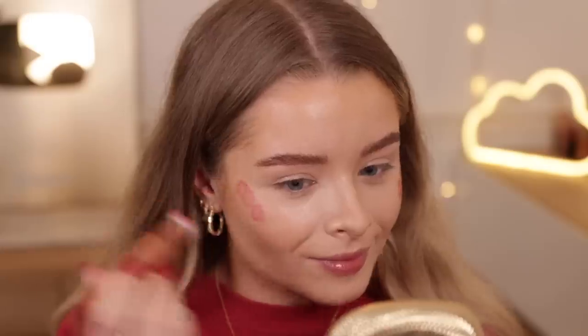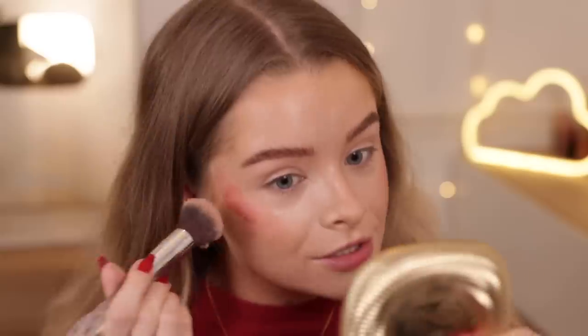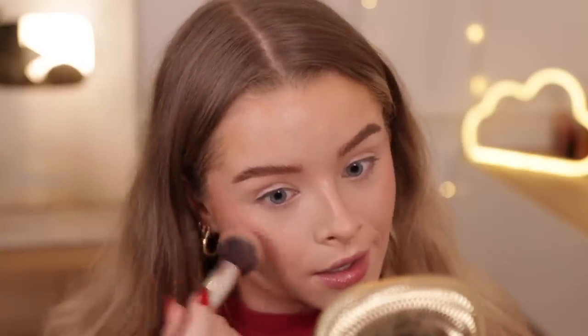Let me just put this on my face, and it can speak for itself. You barely need to touch it and it blends. I actually want to put some more on. I didn't put very much on then, but you can squeeze out as much or as little as you like. I like quite a lot, evidently. And just a couple of taps and it just blends so seamlessly and it's so beautiful.